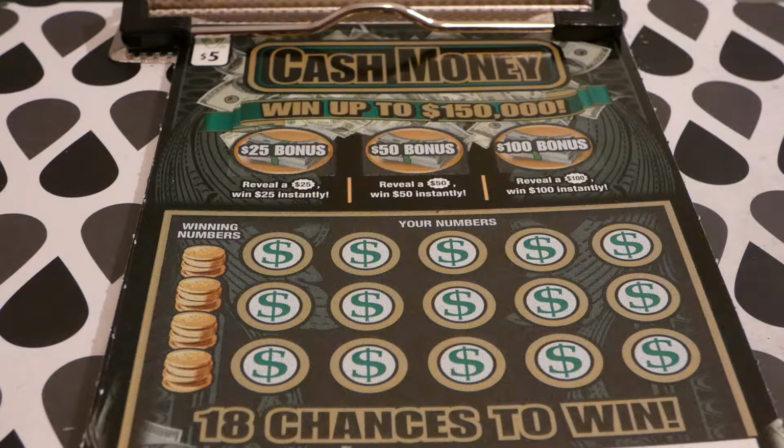Today I have four of these cash money tickets to scratch. They are $5 Virginia Lottery tickets, started on October 2nd, 2018, so it's fairly new. The odds of any prize are 1 in 4.01. There are still four of four top prizes of $150,000 remaining, and 14 of 16 $10,000 prizes.